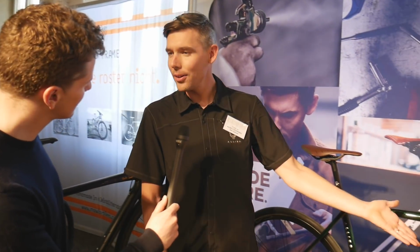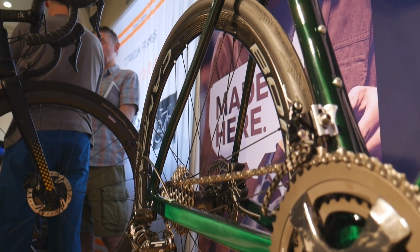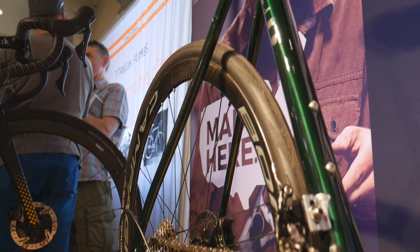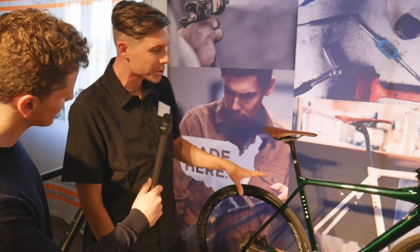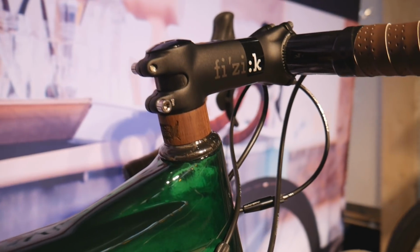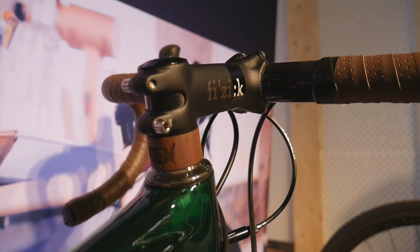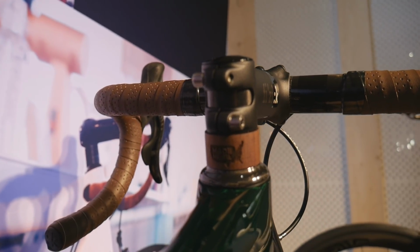Yeah, sure. So this is the Allied Alpha disc. This is a race bike geometry. We've obviously got it outfitted with the Campy discs here. We painted it in a green translucent. This is the British racing green, our version, with the brown bits on it. So what you see under here, what creates that iridescence, is actually the carbon fiber showing through. So you can see all the uni pre-preg shining through.